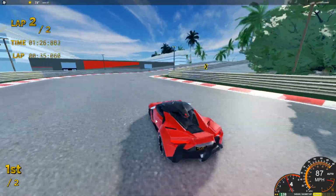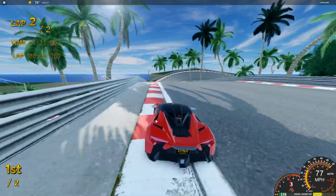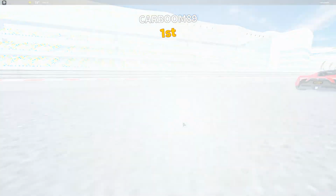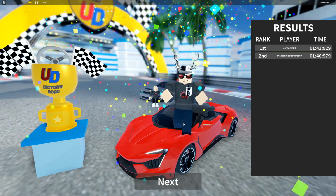And now we are coming up to the finish line pretty much, and he is nowhere in sight. So I think we have definitely won this one. That is awesome, the first win for this car. And there we go guys, finished first place. I'm not sure what time we'll get. Let's see what time we actually got. So we got about 1 minute and 41 seconds.